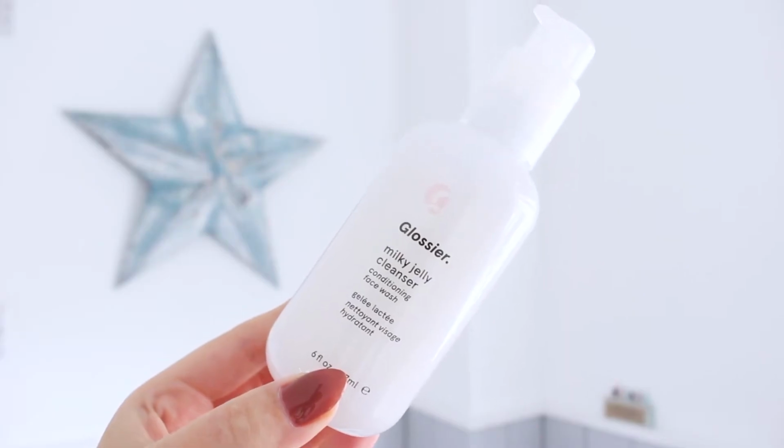and they couldn't have got the name more right for this. It really is a milky jelly consistency. It's a cleanser. I use this mostly in the mornings just to kind of refresh my skin. I like to use more of a balm cleanser at night so that it removes the dregs of makeup after I've used a micellar water, but this is really lovely for the morning, or if you just want a really gentle cleanse, maybe use this as a first step.